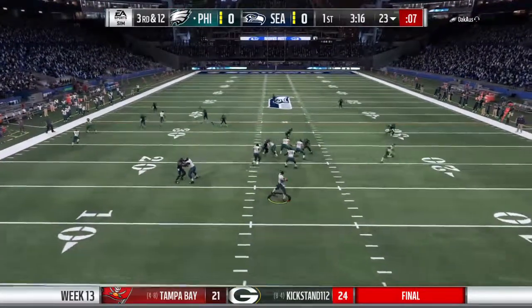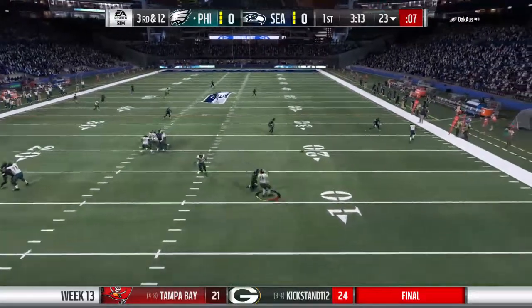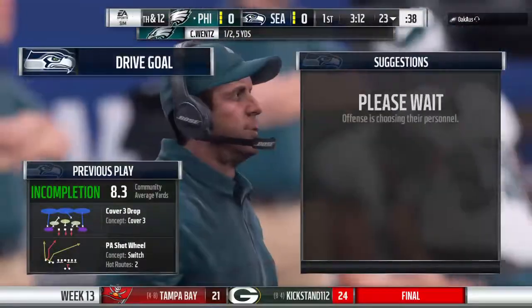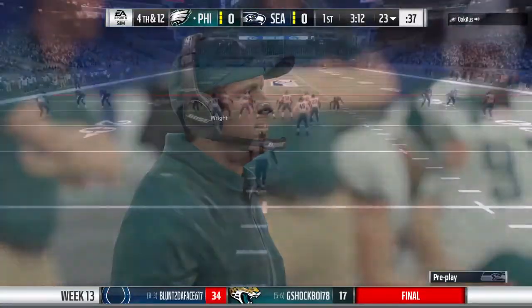To throw, it's Wentz. Flushed out right. And incomplete. He had nowhere to throw, so he just tossed it away. But that brings up 4th.